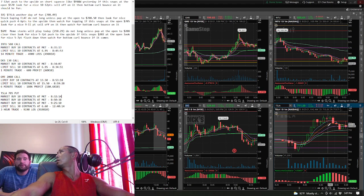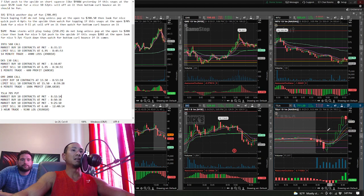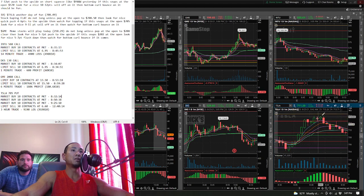Sean said it's a bullpen, something I didn't catch on to at the time. And so obviously I'm seeing it curl up right here and I'm still in it. To be honest, I thought this was going to come back down, so I started averaging down. I was going to practice my scale out. That was my plan. So I bought 10 at 832 right here.